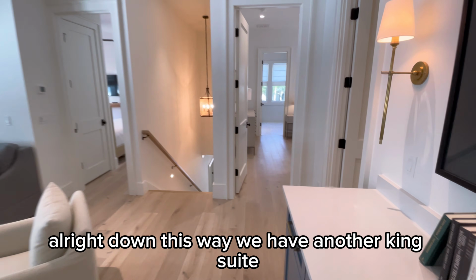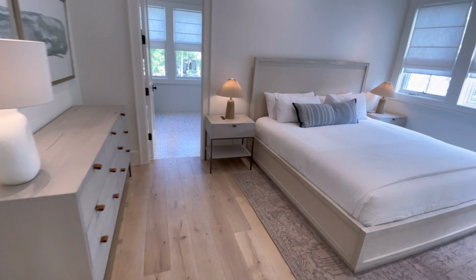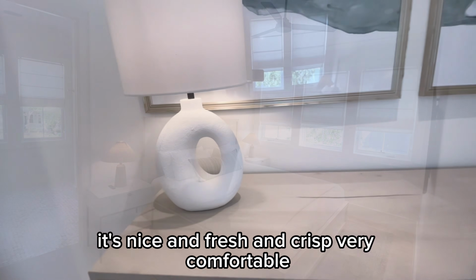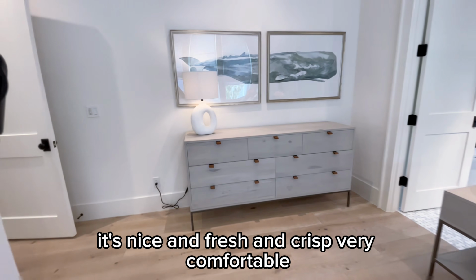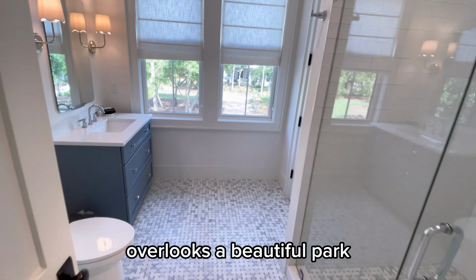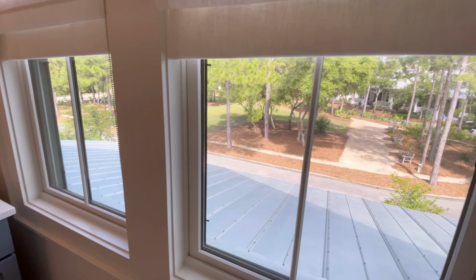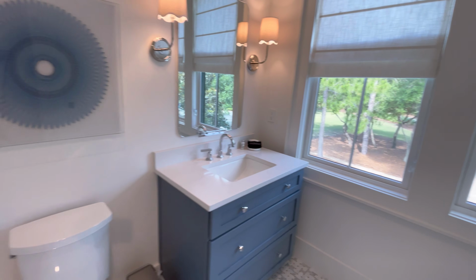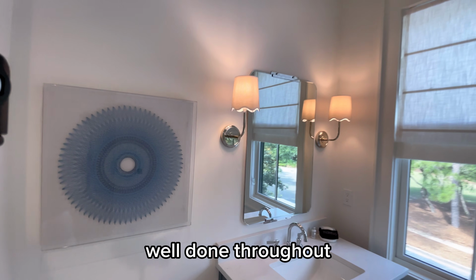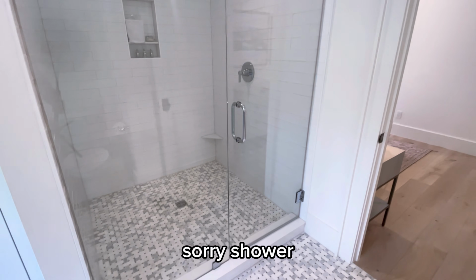All right, down this way we have another king suite. Same color palette continues. It's nice and fresh and crisp, very comfortable. Marble floors in the bathroom. Overlooks a beautiful park. Really nice finishes. Well done throughout. This one does have a large standing shower.